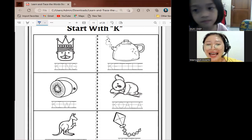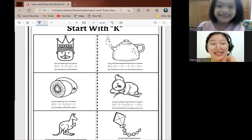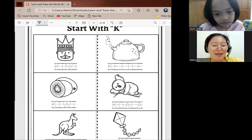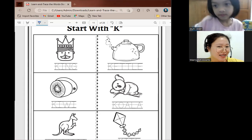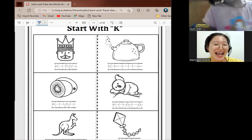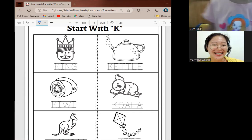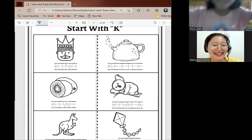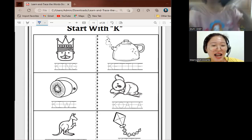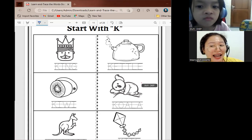Oh, wait, you have a cat? Where is your cat? Wait, let me see. Where is your cat? Oh, where is your cat? Ah, okay. I also have a cat.